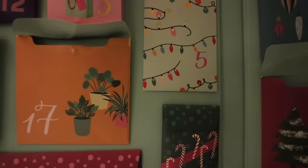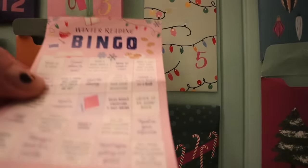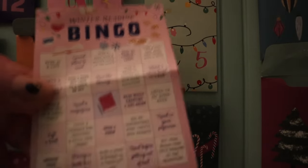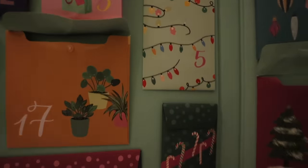It's a winter reading bingo card. Oh, I love that. I might really play that.